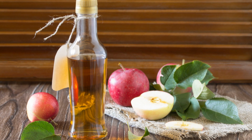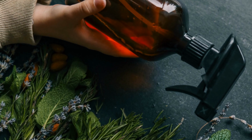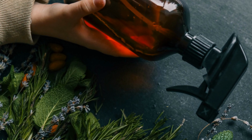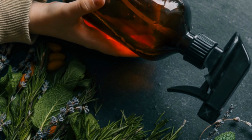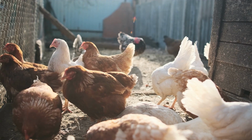And for an extra boost, try a natural spray. Mix apple cider vinegar, garlic juice, and water in a spray bottle, and mist it around the coop weekly to keep pests away. So there you have it, a natural, chemical-free way to keep your chickens safe from lice and mites.